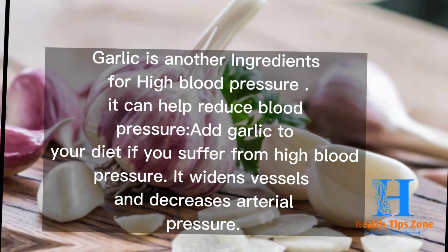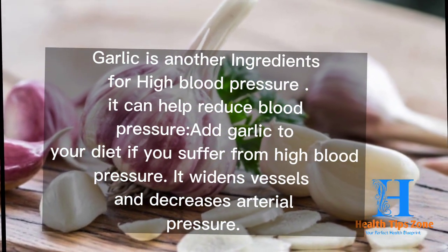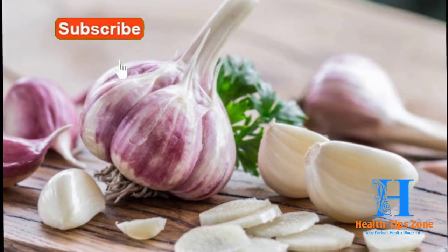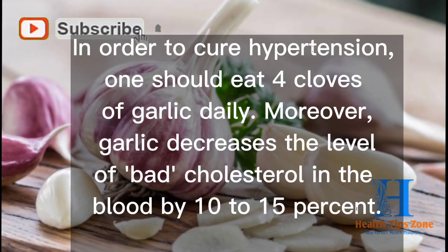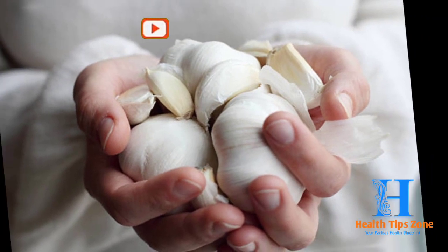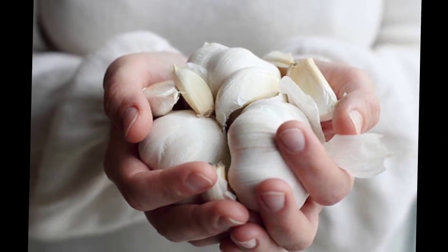Garlic is another ingredient for high blood pressure. It can help reduce blood pressure. Add garlic to your diet if you suffer from high blood pressure. It widens vessels and decreases arterial pressure. In order to cure hypertension, one should eat 4 cloves of garlic daily. Moreover, garlic decreases the level of bad cholesterol in the blood by 10 to 15%.